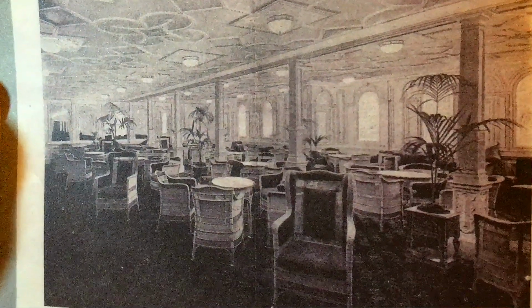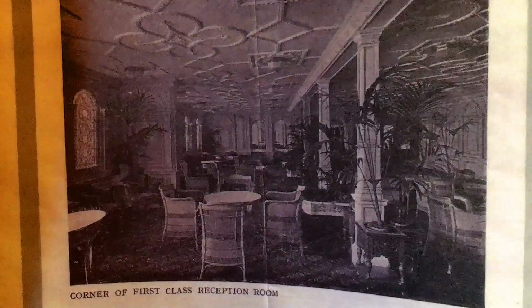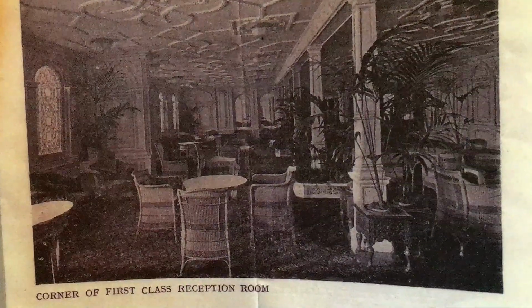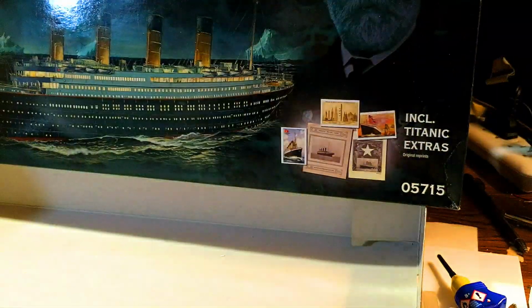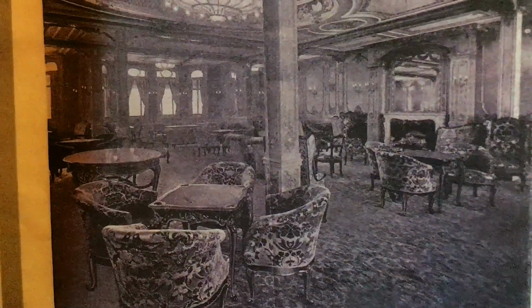This is the reception room. Another picture of the reception room. Absolutely gorgeous. It's very easy, at least for me, too easy, to get the two ships mixed up. The Olympic and the Titanic. This is the reception room. And I wouldn't be surprised if I've seen some of these pictures and actually thought they were the Titanic.